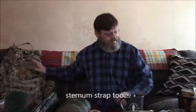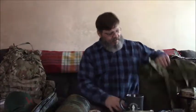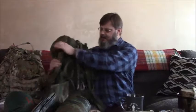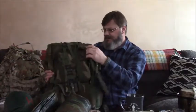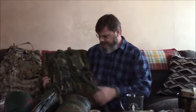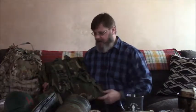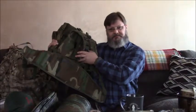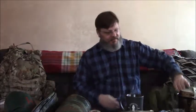And before I used this, I used the medium ALICE, and it has the enhanced shoulder harness and pads. These are also from a Molle. It's got the wide waist belt on them. You can get this surplus, you know, for less than 50 bucks in most places.